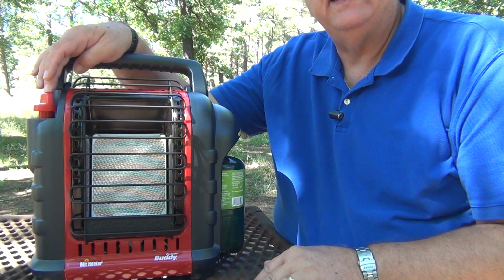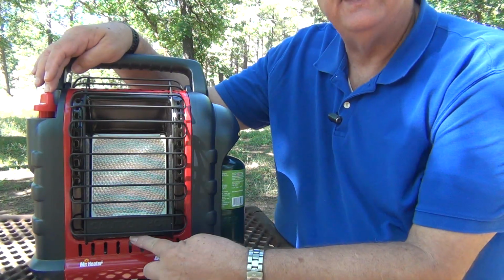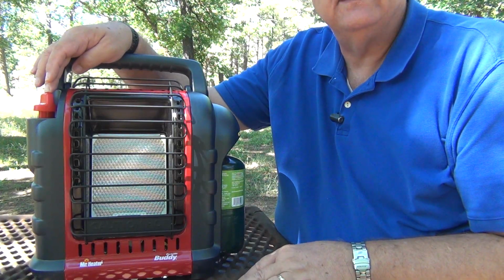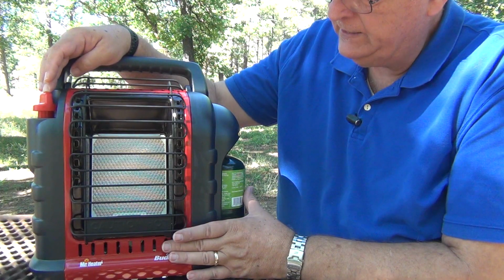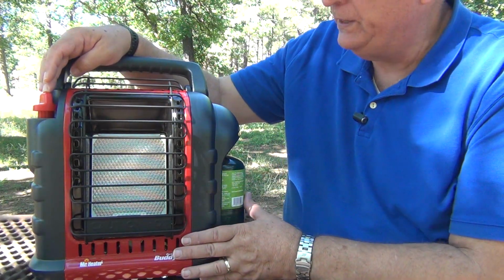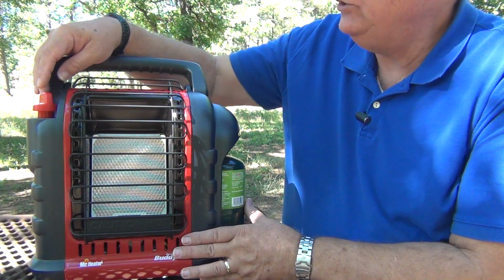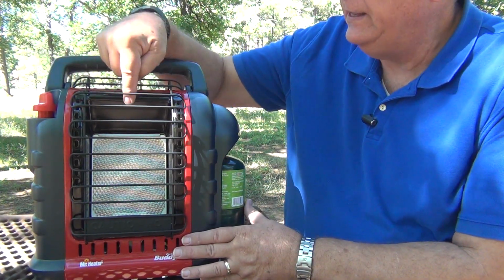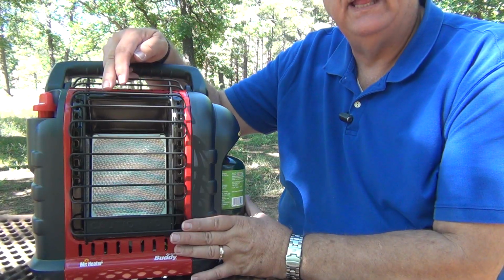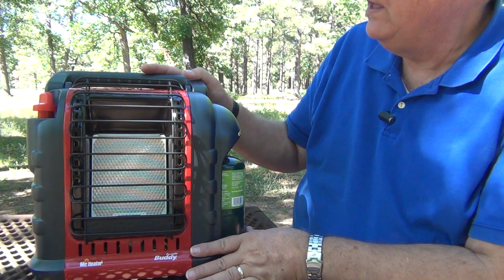You turn it to pilot, press it down, and it'll start. The pilot, you can see, will start down here. Hold it for about 30 to 60 seconds to make sure that the little thermocouple that provides the electrical signal to keep the valve open there in this propane device gets warmed up. And then you release it and you press it down a little, and then you can turn it over to the high setting to allow the ceramic plate to heat up. So that's basically all there is to it.